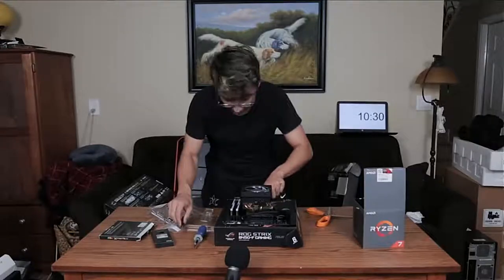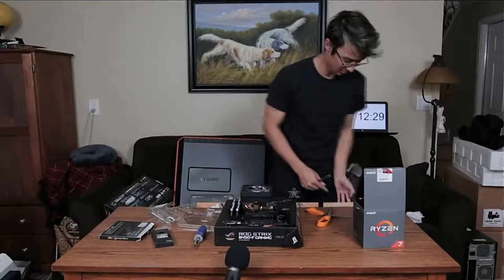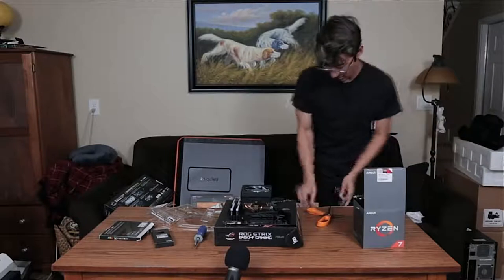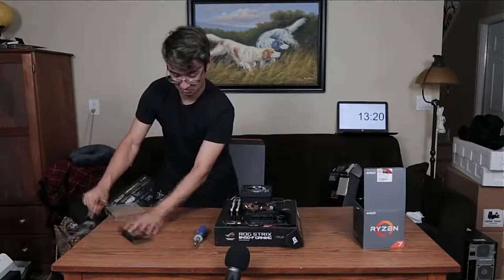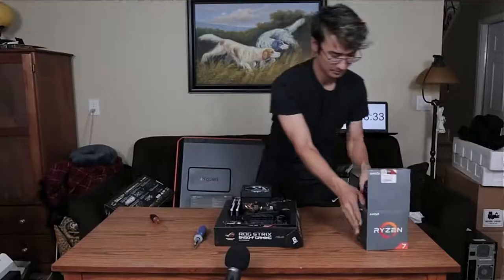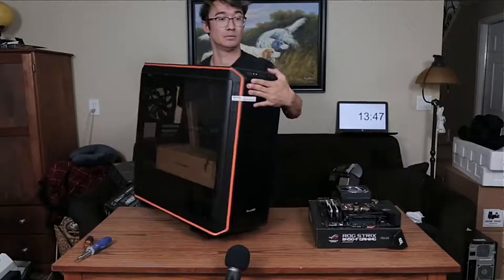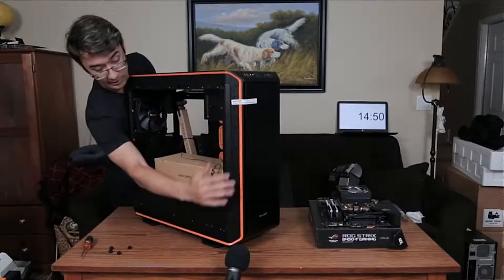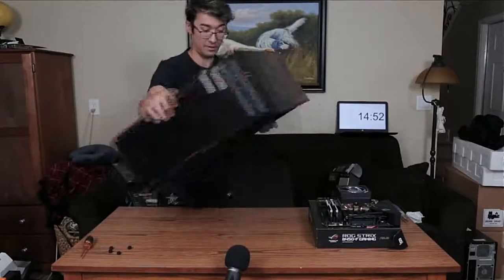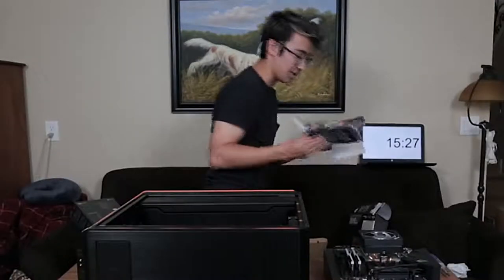This is actually the story of my life. I cannot find the hole. Is that my screw? Wait, I found it. All right. We'll clean that up later. All right, we gotta get all this out of the case. Okay, wait a second. This case is actually so much more complex than I thought.